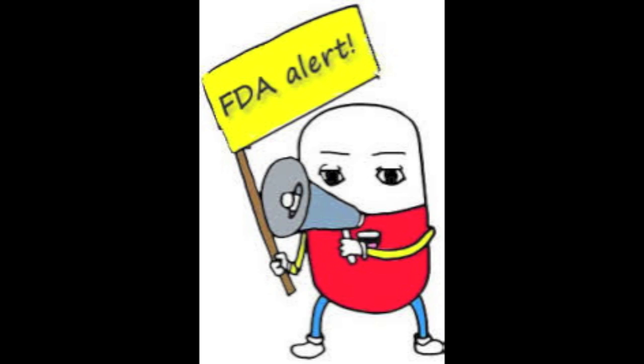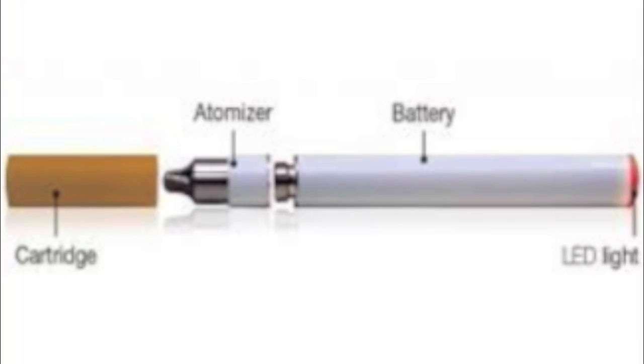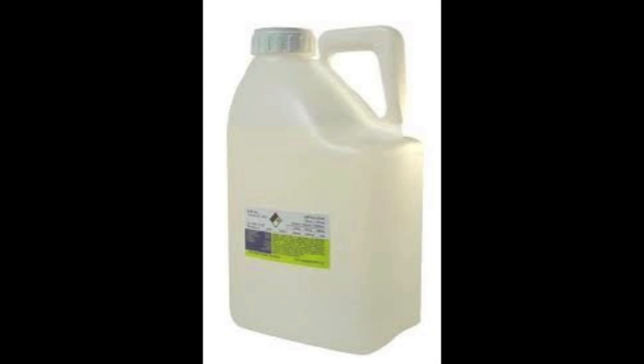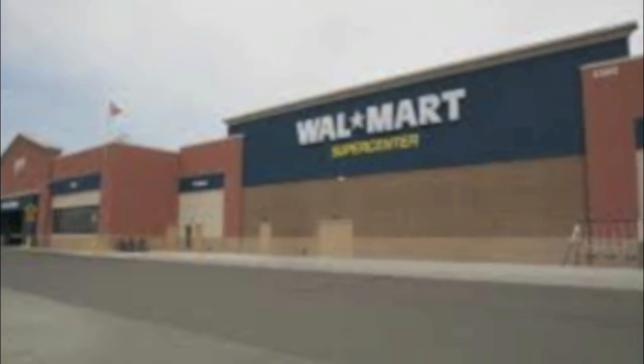Of the three components of the electronic cigarette that I've shown you, which of these components do you think the FDA wants to regulate? The battery compartment, the atomizer, the e-liquid with ingredients that you can buy at Walmart, or the nicotine? If you answered nicotine, you're wrong. In addition to the nicotine, which should obviously be regulated, the FDA wants to regulate the flashlight, the coil, and the ingredients you could buy at Walmart.